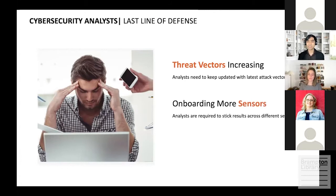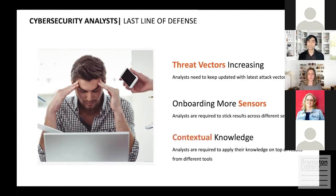Next would be sensors. The interesting thing is as cybersecurity gets more sophisticated, we have different tools to block different kinds of attacks. And analysts are responsible for looking at results from different tools, and they're responsible to stitch these different results together to get a high level or a holistic view of the threat. And then analysts are required to make judgments, which makes things more complicated for analysts.